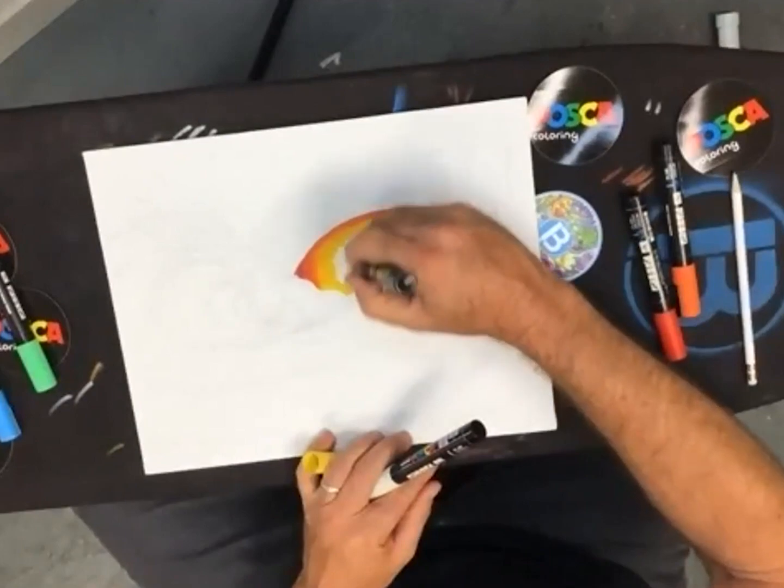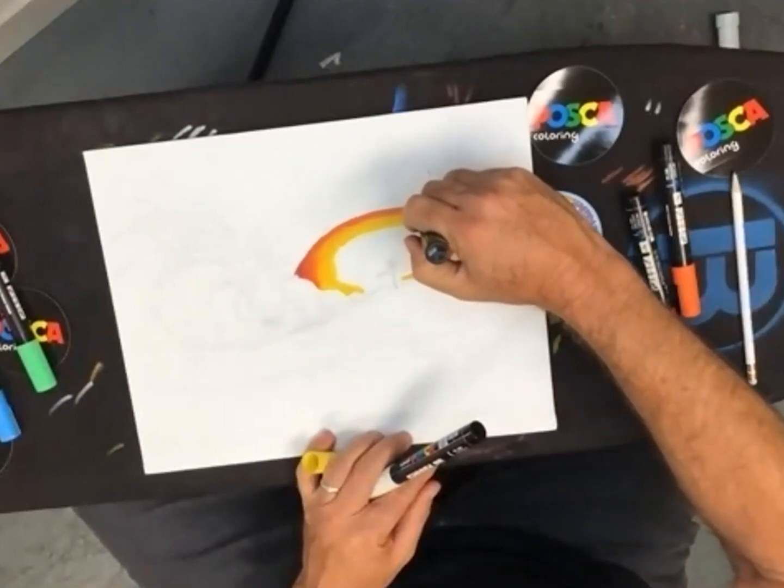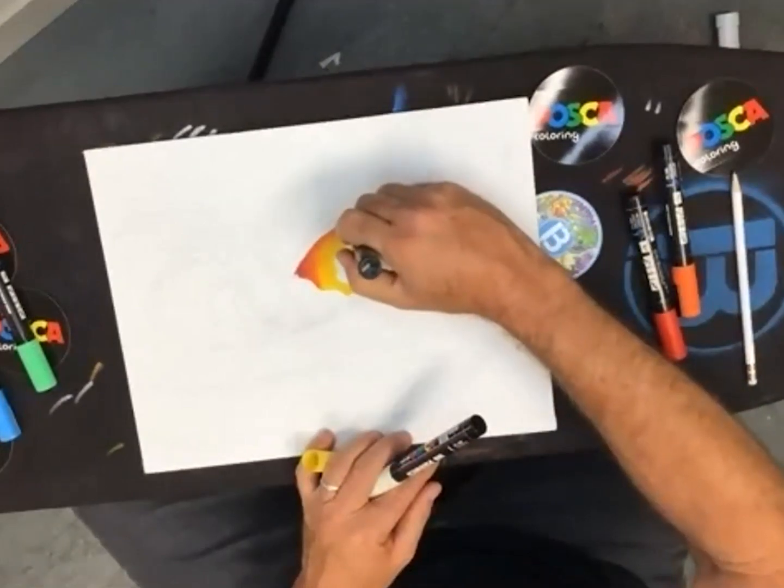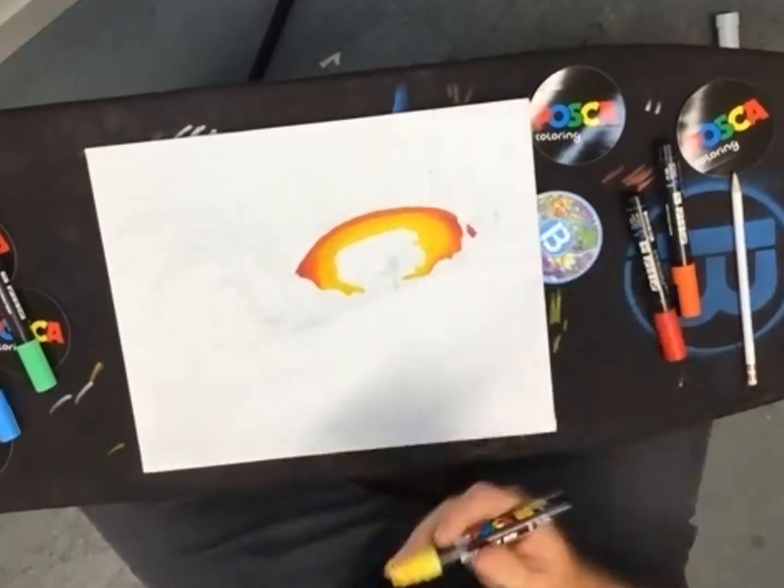Speaking of painting surfboards, Chris Myers is here right now. Hey, surfboard painter Chris. Yeah, he took my class. He did a beautiful koi fish.